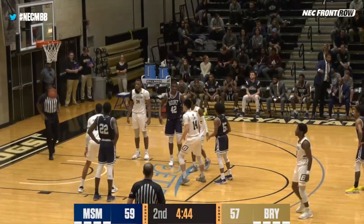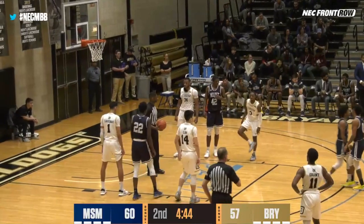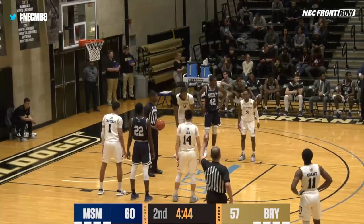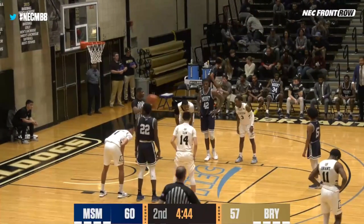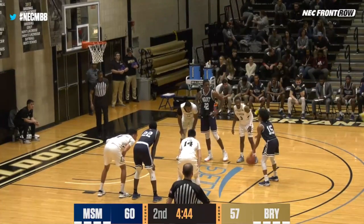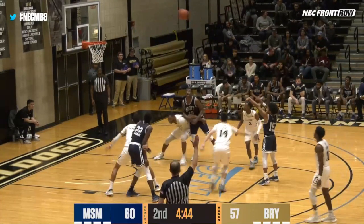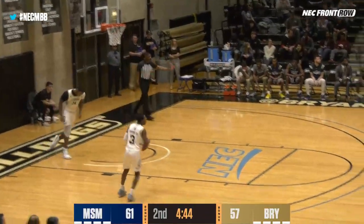Double bonus for Bryant. Chong Kui makes the first one. He'll have one more. Three-point game now. Brandon Leftwich into the ball game, replacing Jalen Gibbs for the Mount. And Chong Kui at the line for a second free throw. Second one left-handed is good. 61-57, Bryant down four, 4:43 to go.